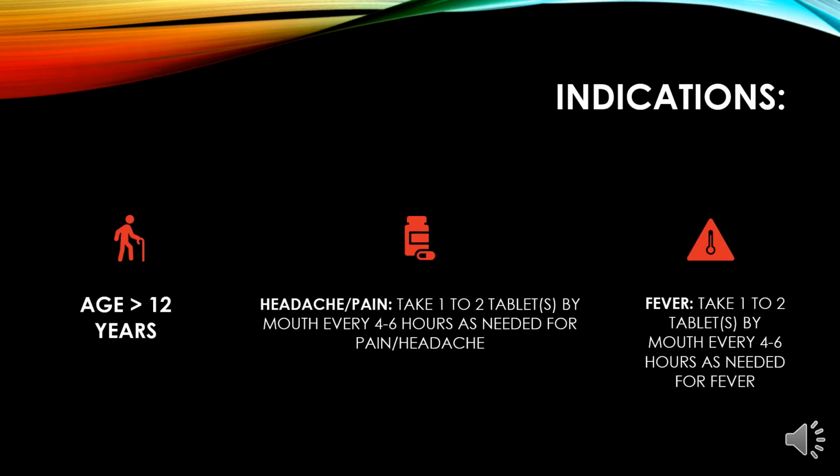Indications. You have to be greater than 12 years old to take this medication. It can be used for headache or pain, so you would take 1 to 2 tablets by mouth every 4 to 6 hours as needed for pain or headache. Or you can take this medication for fever, which you would take 1 to 2 tablets by mouth every 4 to 6 hours as needed for fever.